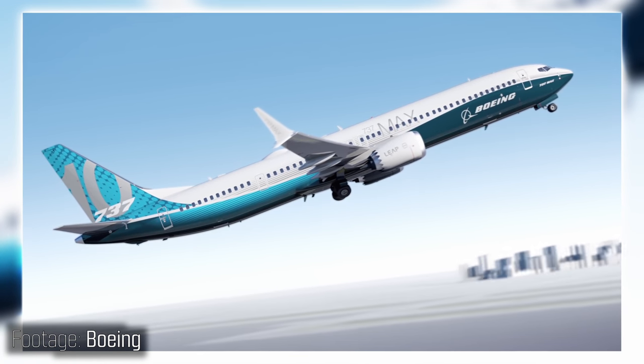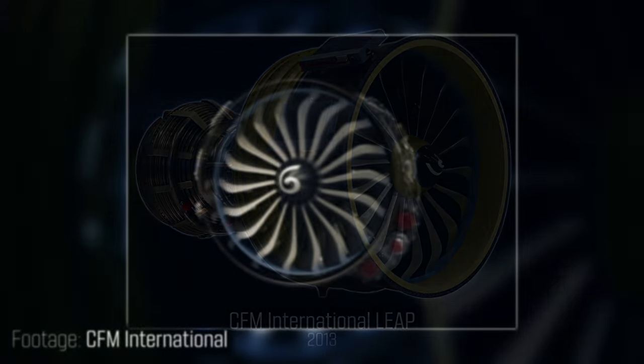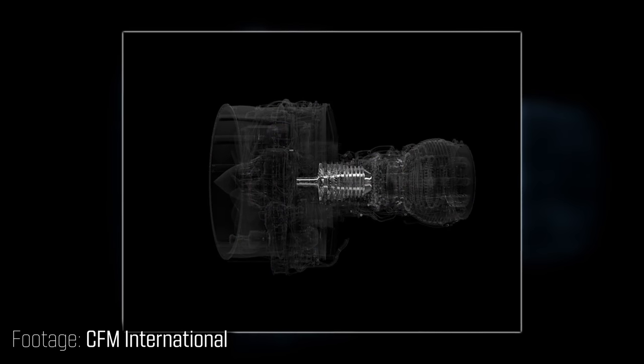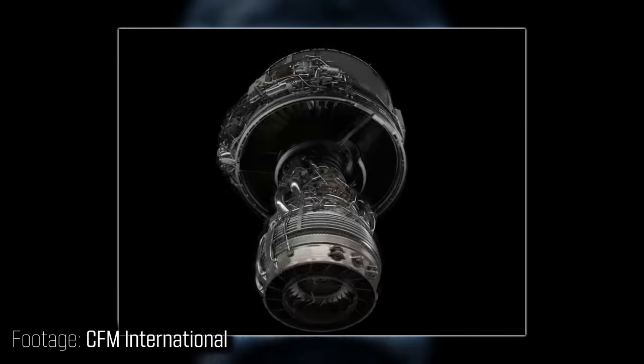Next, one of the newest additions to the turbofan family. The CFM International LEAP delivers a 15% improvement in fuel consumption over the CFM56. It also features new ceramic matrix composites and 3D woven carbon fiber composite fan blades, which can each hold the full weight of a 787.